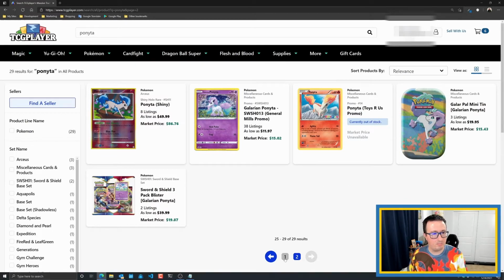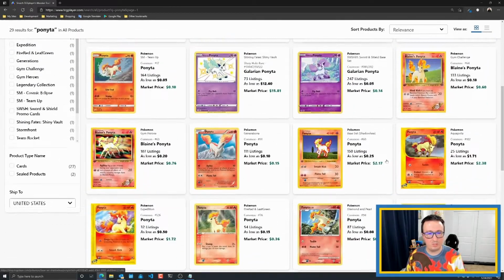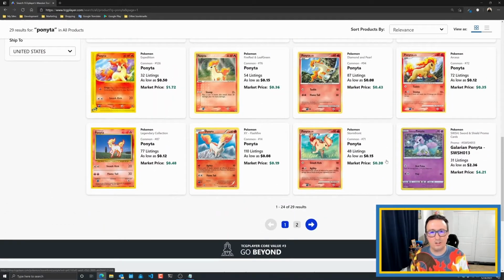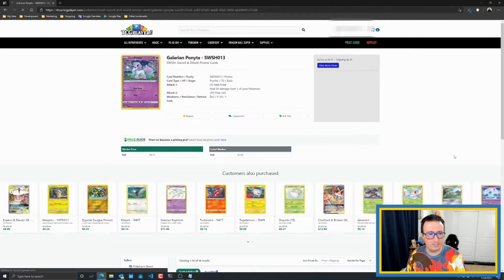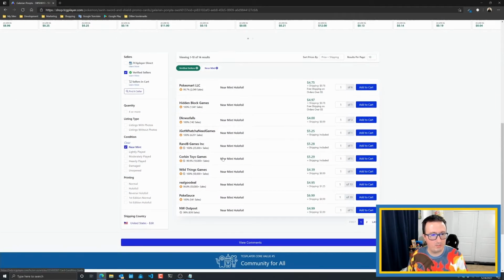But it's all good. If you really want something, I know Maria might like this. Though I don't know if she'll be too happy that I'm buying all of these single cards. But we're going to find out when the time comes. So let's see what this Galarian Ponyta is. Oh my gosh, $15. I'm not paying $15 for sure. Let's go ahead and see if we can get something cheaper.